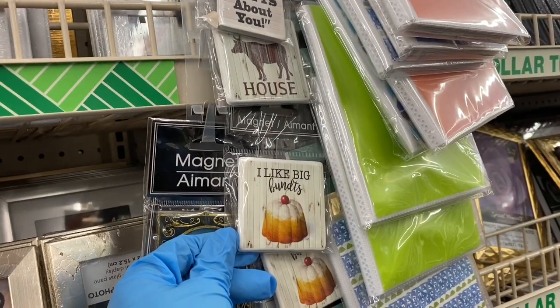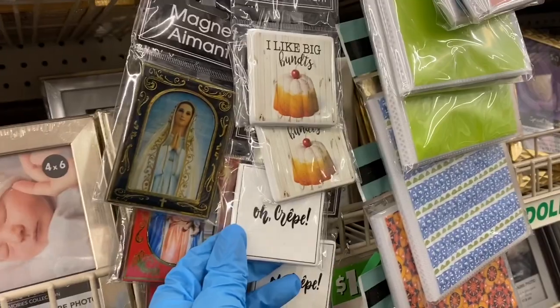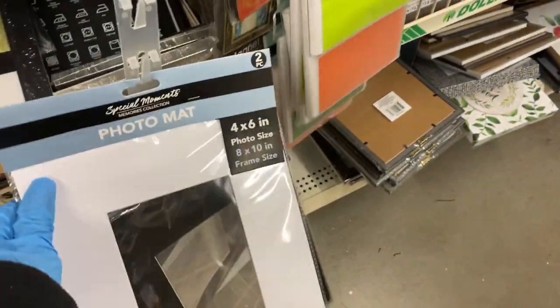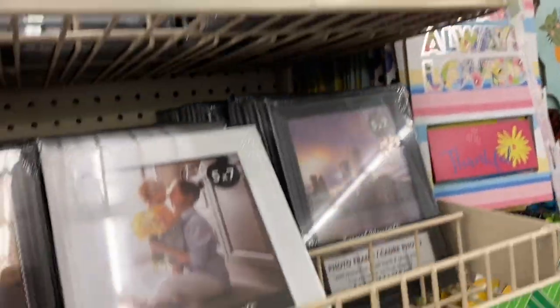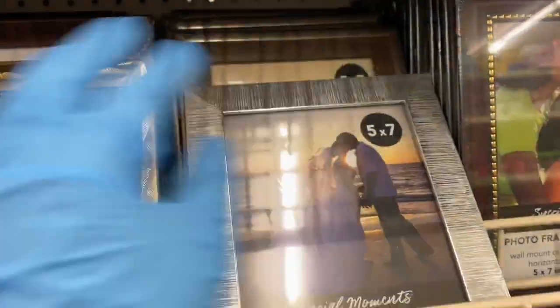I like big bunts. Oh my goodness, you can say that wrong. Oh, crepe, that's cute. So they have some of those. They even have these photo mats in white and black. Pretty, look at the detail. So I'm liking those, the white with the gold trim there, but these are regular frames. Okay, and I'm also liking the silver one right here.